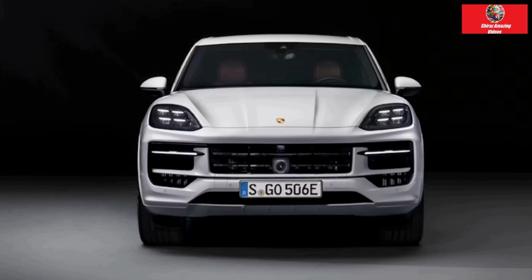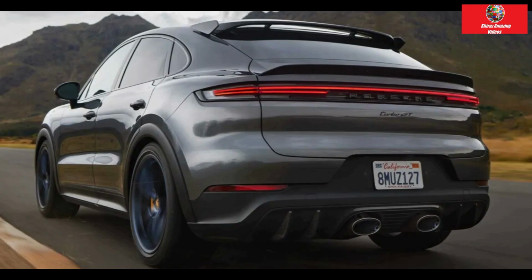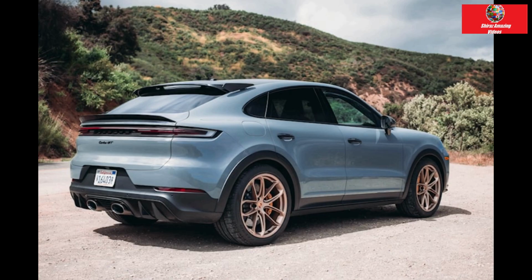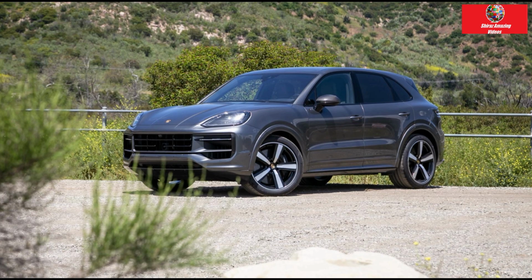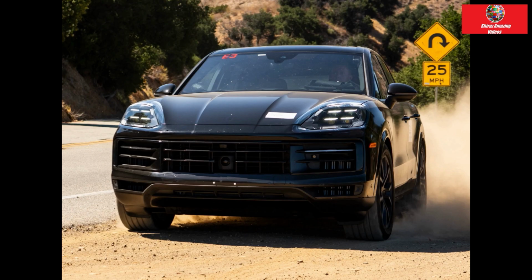In Go Fast mode, the S feels quick and eager. Sport Plus also firms the suspension, making this high and heavy Porsche truly agile. This was always a Cayenne trademark. Porsche's upgrades to the suspension include new shock absorbers, with separate valves to control the way they compress and extend. These are fitted in combination with both the steel spring and air spring suspension setups.